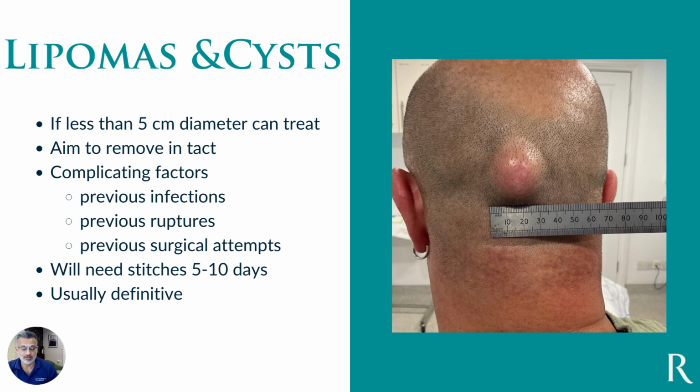These will require excision. These will have a linear scar. Stitches, depending on the part of the body, will need to be removed at 5 to 10 days, and we like to do that for you. But usually this treatment is definitive. You won't need another treatment if all of the cyst or lipoma has been successfully removed.